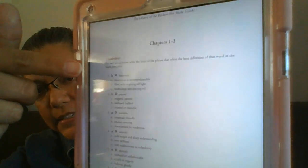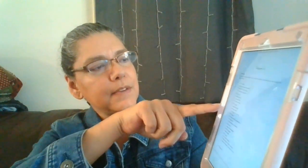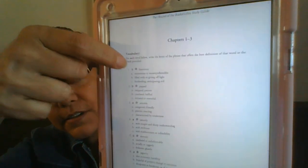So let's see. Right here for chapters 1 and 2, that's vocabulary, and up here, I know you can't see it too well because of the glare, but there's the word, and then some definitions below it, and right there is what my son chose. He chose B. So you could check all that once he emails it back. On the first section, for chapters 1 through 3, there are 14 vocabulary items. For each word below, write the letter of the phrase that offers the best definition of the word in the blank provided. So there are 14 of those.